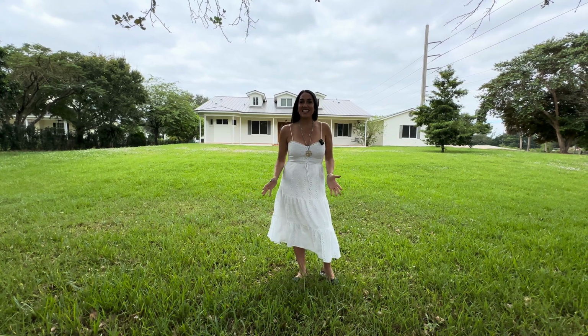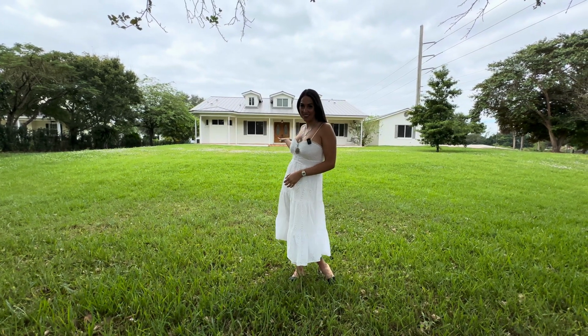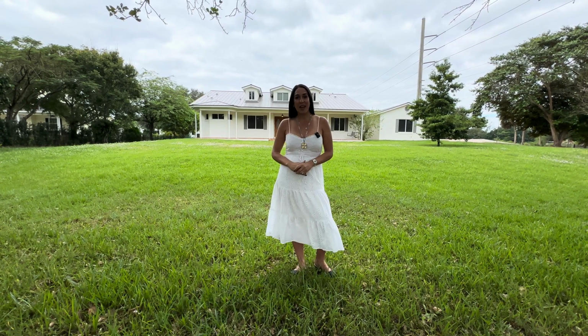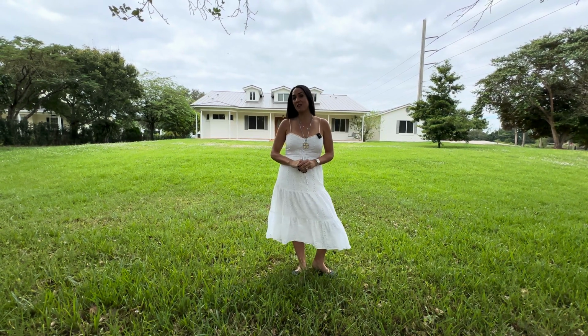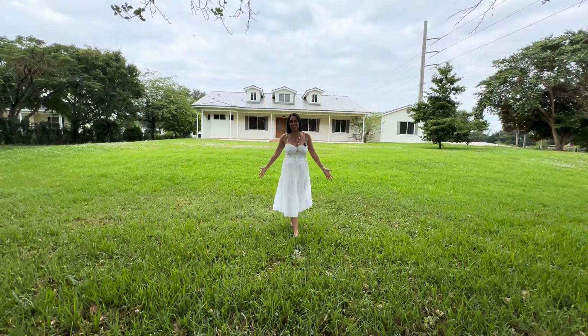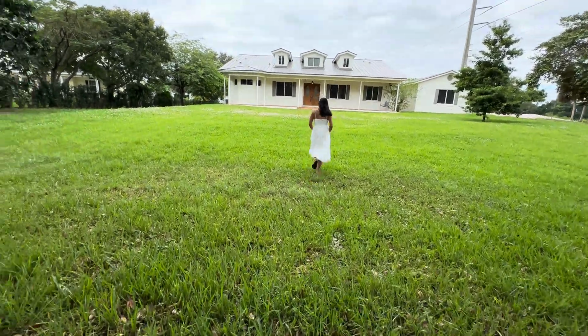Welcome to Davie, Florida. Today I'm going to be taking you inside this magnificent house right behind me. It has 5 bedrooms, 5 bathrooms. They are asking for $1.5 million and it is on this 1-acre lot. Let's go inside.